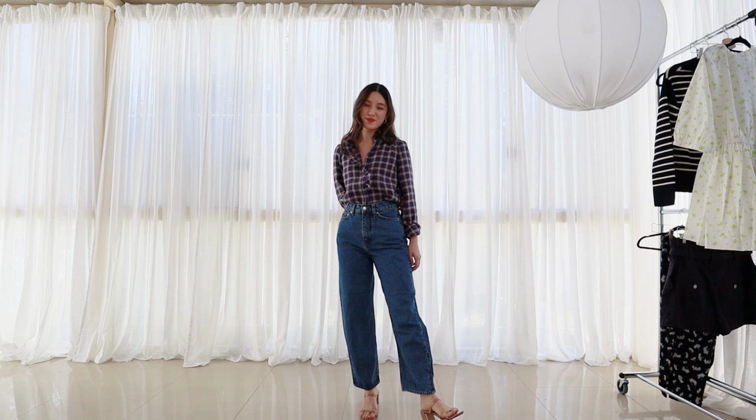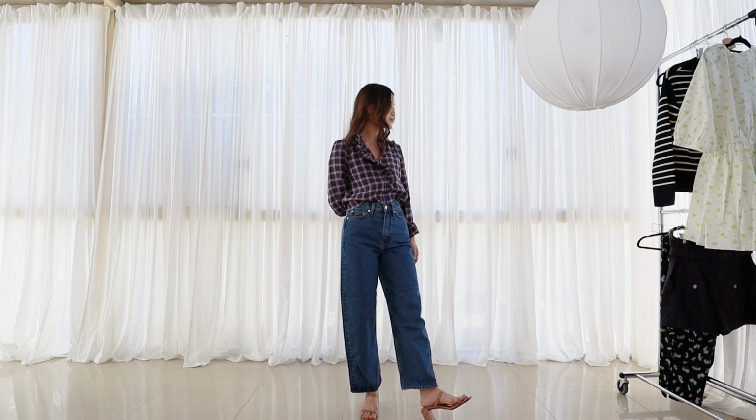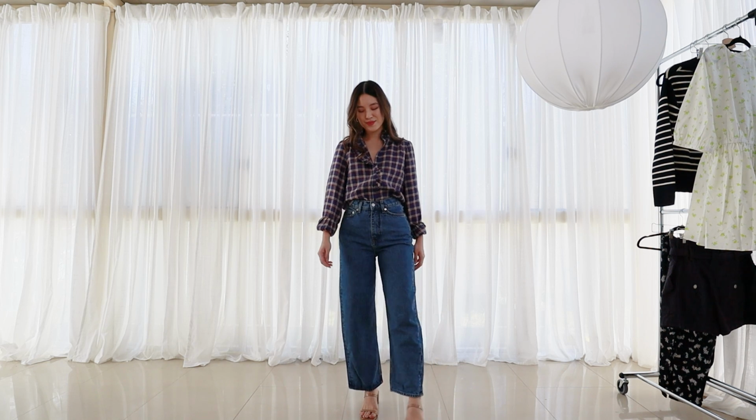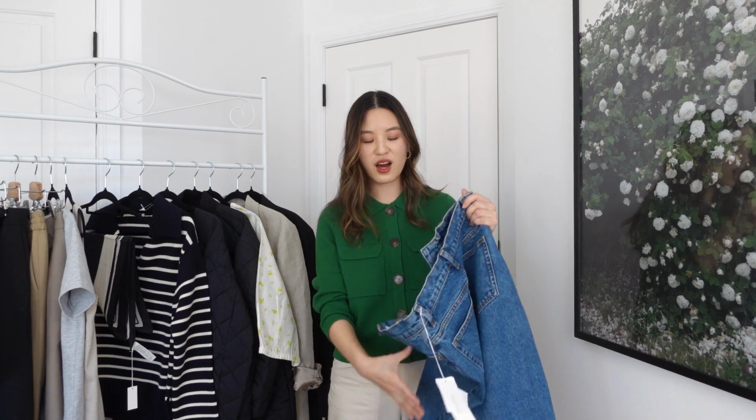It's also a slightly more unique jean in their collection because the rest of their jeans just didn't really speak to me. They were all kind of very classic straight leg jeans. Nothing really caught my attention other than this style.